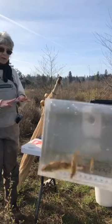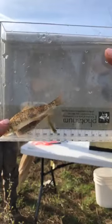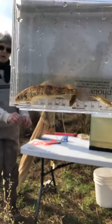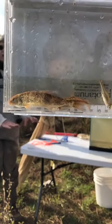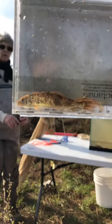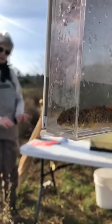And they broadcast spawn their eggs. So the male and the females release their eggs together. And they're sticky, and they sink, and they stick onto fine gravel, sandy substrates. So they don't build a nest like the salmon or the lamprey. However, they do migrate like salmon.